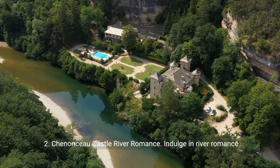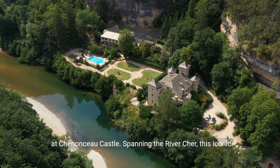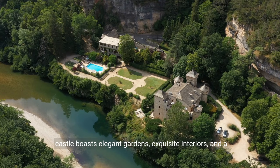2. Chenonceau Castle, River Romance. Indulge in river romance at Chenonceau Castle. Spanning the River Cher, this iconic castle boasts elegant gardens, exquisite interiors, and a unique gallery set above the water.